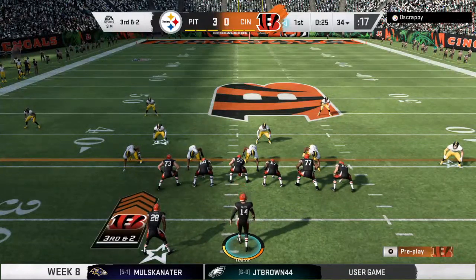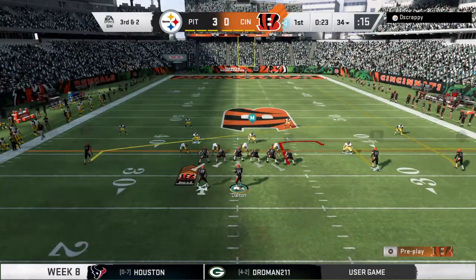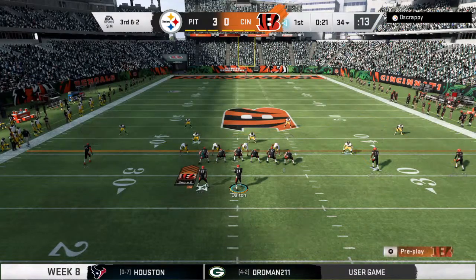Quarterback, don't get nervous now. We're about to tear you up. Don't get nervous.